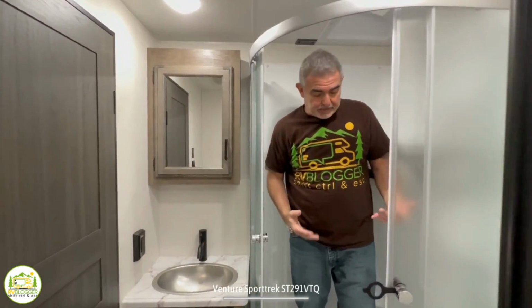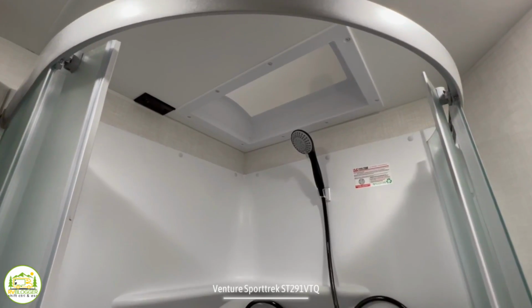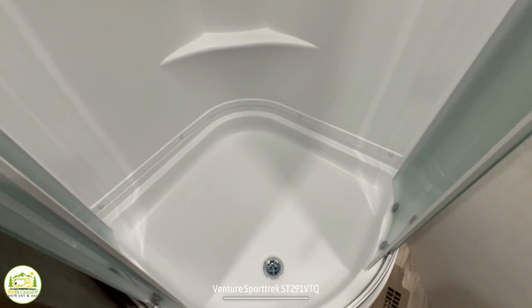Now the bathroom shower in here is a corner unit with these glass doors that wrap around and close. Plenty of room in here, a very efficient use of space. You know, you can spin around and move in here and not be banging your elbows on everything. So I love these corner shower setups.